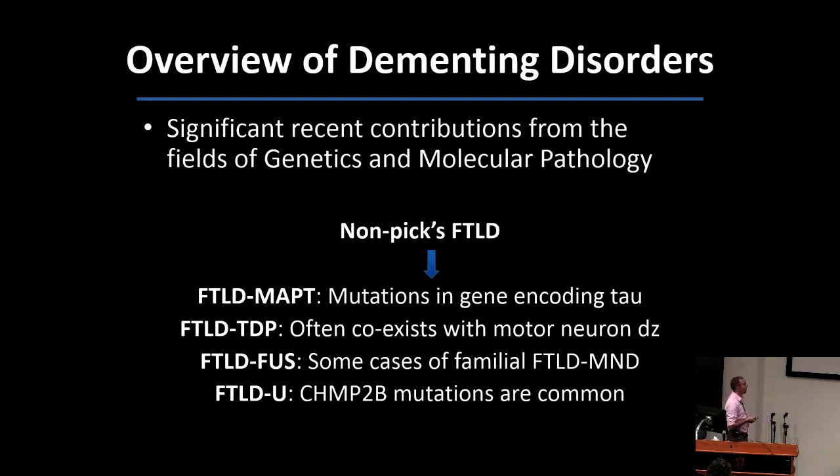In a similar subset of patients with motor neuron disease, if you don't find abnormal TDP, you'll find abnormal FUS. That's a gene that's actually seen in many cases of sarcoma, so it's called the fused in sarcoma protein. And then another group is FTLD with ubiquitinated inclusions, where we find these CHMP2B mutations. Now, I don't expect you guys to know any of these, right? I'm just putting them up there for your edification, so you can see that we're starting to tease out some of these individual diseases.